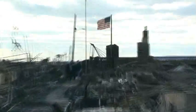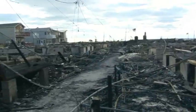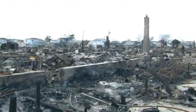Now we're getting to walkway, one of the final homes destroyed. Not even sure which walk this is now. Oh, I think this is Ocean Avenue. Looking up. Amazing thing is, you see a scene here with a flag flying in the distance. Unbelievable.